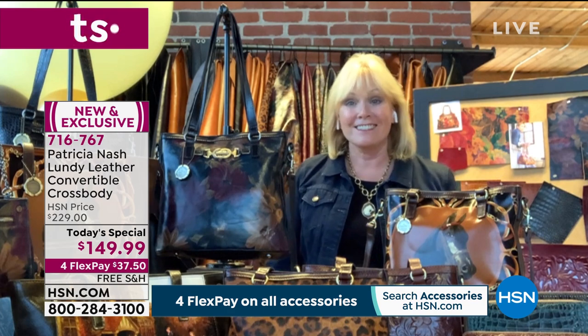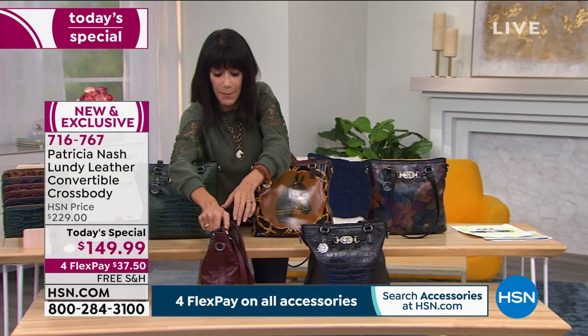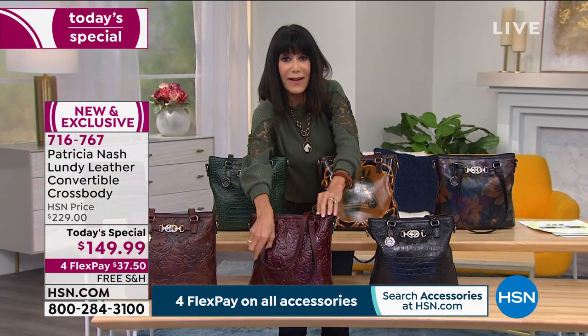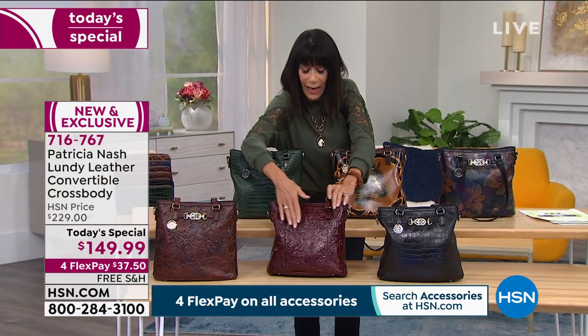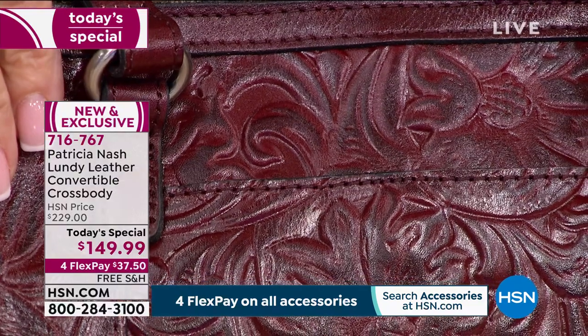It is. So I want to walk through the bag, but I also wanted to, because one of our viewers on Facebook wanted to see the back of the tulle. And when you look at the back of the tulle, or we showed you the croc, look at the finished detailing. This is the pocket, but it's almost seamless, Patricia.